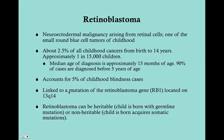So we know that retinoblastoma is linked to a very specific mutation, and that is a mutation of the gene that bears its name, the retinoblastoma gene, which is also associated with other cancers, including osteosarcoma. But this retinoblastoma gene is located on the long arm of chromosome 13.